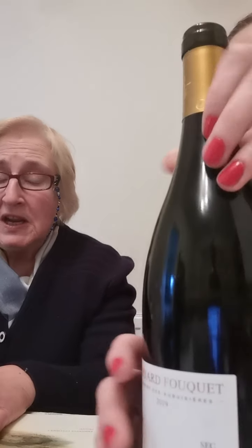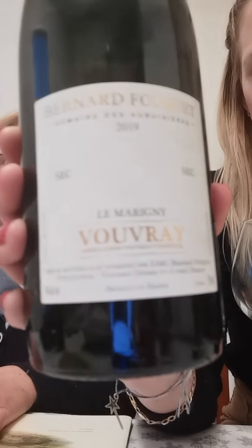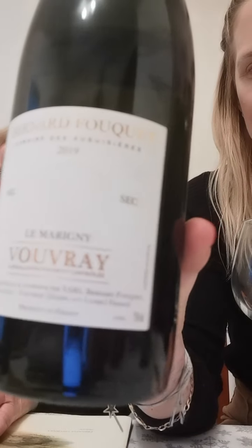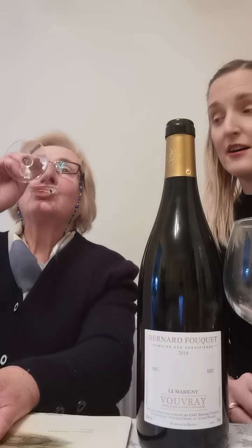Yeah. And this is a lovely, really nice wine. Yes, it's a very, very nice Vouvray, because Vouvray in the past has never been one of my favourites because I have found it acidic. This is a lovely wine. That one we both agree on.